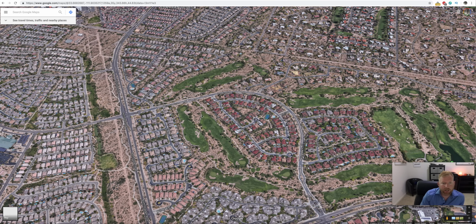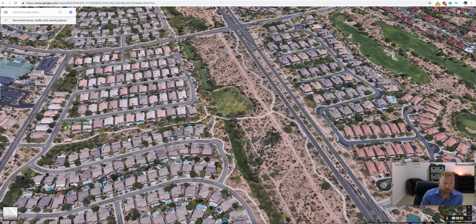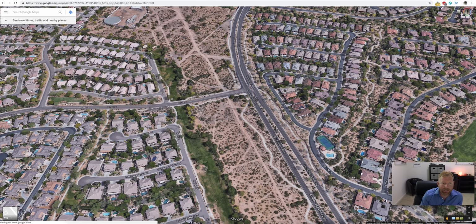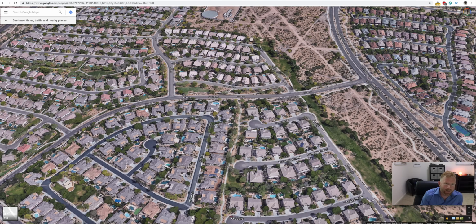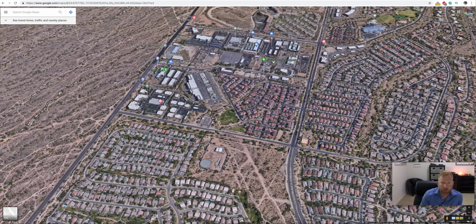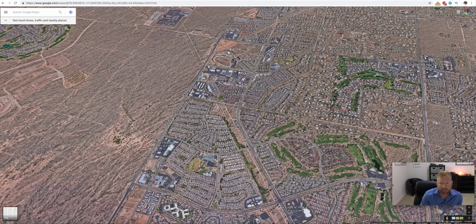So Greyhawk, you can see a lot of homes. Everyone here basically has a pool. If you were to really zoom in here, you can see everyone's got a pool. I mean, look how many pools. Not everyone, but 80 to 90% of the homes have pools. That just goes to show you, if you've got some money, you're going to want a pool. People with money want pools. That's how hot it gets out here.